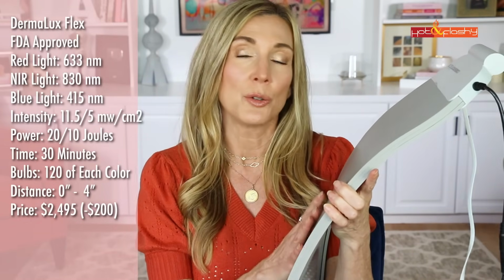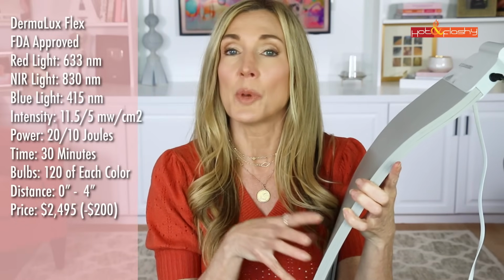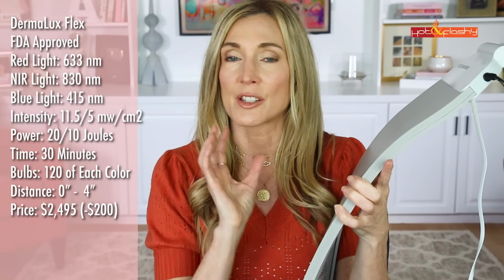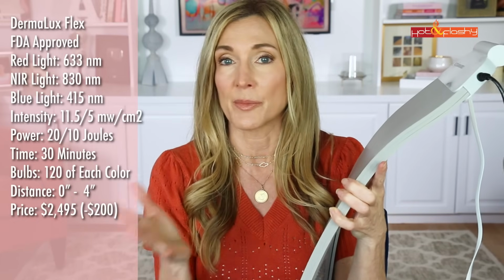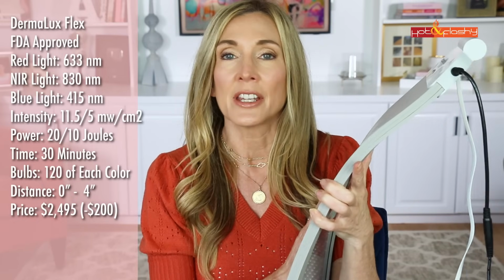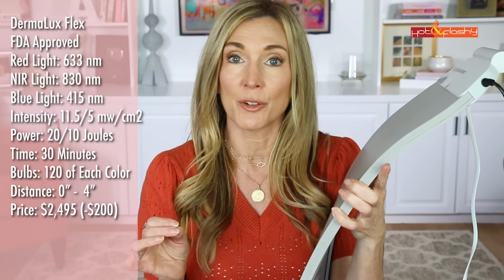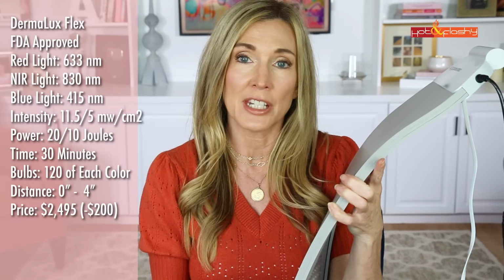So this one can be used in medical clinics. According to the literature on this, this is the most powerful LED device that is made for at-home use, and it can be used in spas and medical offices. The red light on this is 633 nanometers. The near infrared is 830. This one also has blue light, which is for acne, at 415.